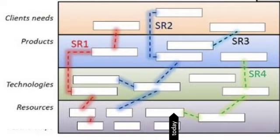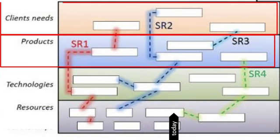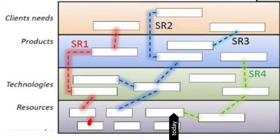In this roadmap, the dotted lines are the strategic routes that connect resources to technology, to products, to client needs. On a technology roadmap, show the strategic routes. Show not only the routes that were taken in the past, but also show the routes you want to take in the future. So, when producing your technology roadmap with your team, discuss the strategic routes. The roadmap is the background of the story. The routes tell the story.